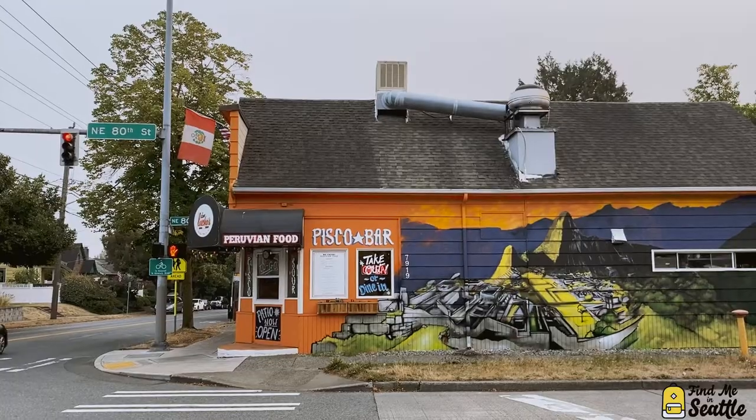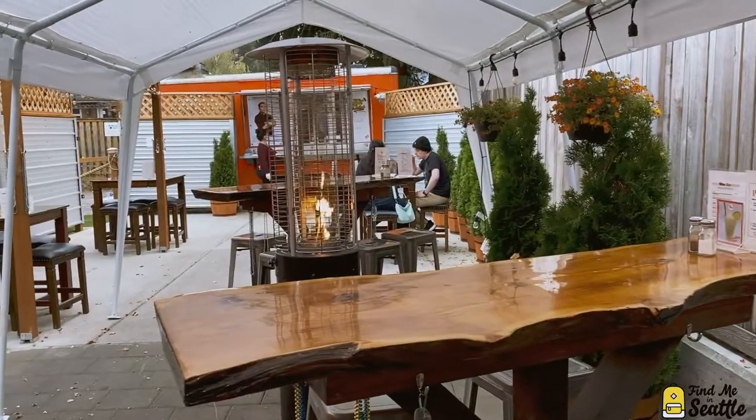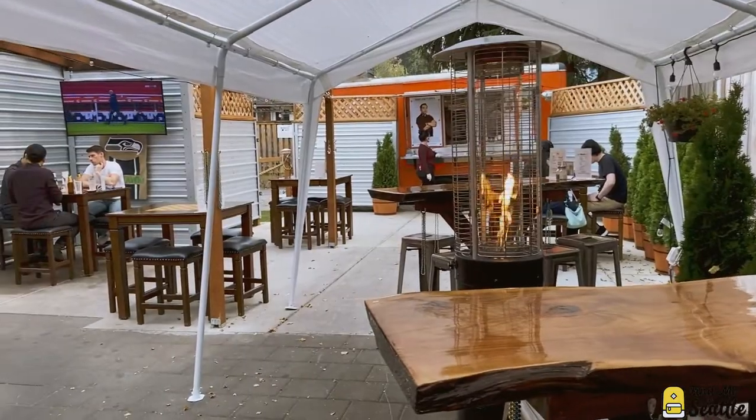We're eating here at Don Lucho's. Don Lucho's is run by a guy named Carlo. He started this as a food truck, and now he's got this beautiful restaurant here. They've got lots of outdoor seating, both in the front and in the back. It's all covered patio area, and we're gonna try a bunch of different Peruvian food today.